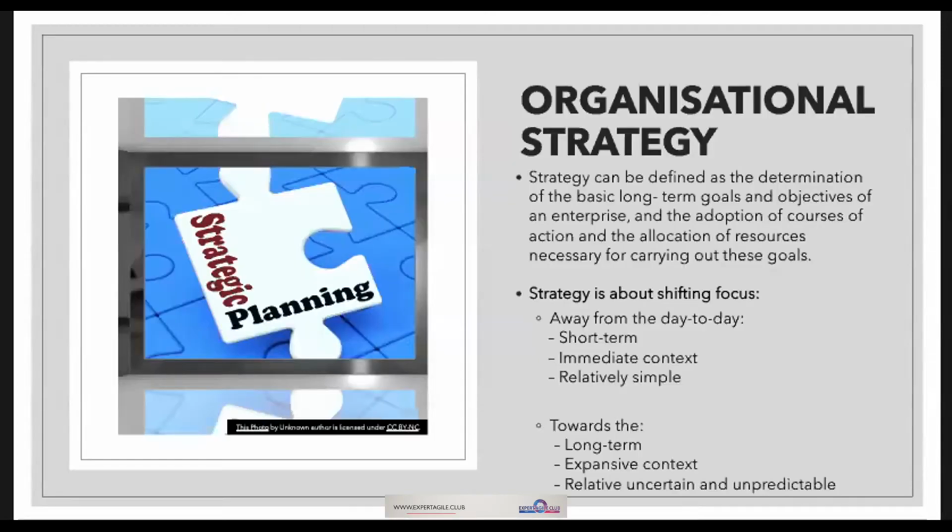So what exactly are we talking about when we talk about organizational strategy? In my experience, I can define strategy as the long-term goals of an organization. So the goals that the organization sets to achieve their long-term objectives. And this could be the ways in which they want to either increase their market share or improve the way in which they do things, or deliver products to users and their customers. And also the adoption of courses of action that would be used so that the right resources can be allocated to the right projects and programs in order to meet those strategic and long-term objectives.